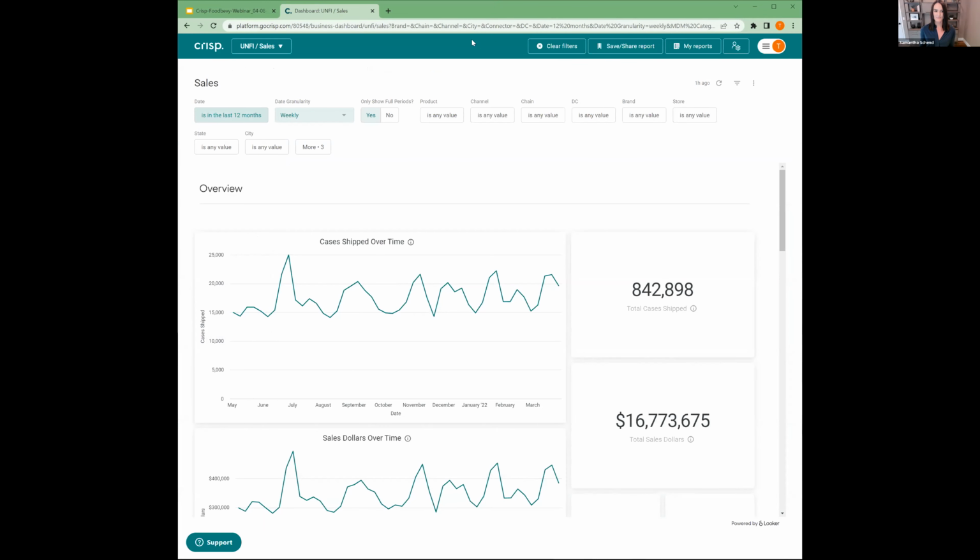All right. Well, I'm in the platform. I'll give a quick overview of some of the things that you can see in here, and then I'll jump into a little bit of the use cases that Mike, Samantha, and even Jordan hit on as we were talking about what we offer here at Crisp. So, a quick lay of the land of what we have here.